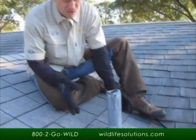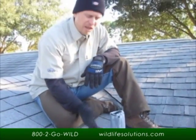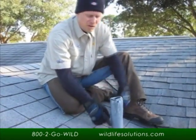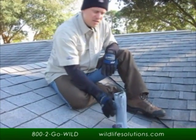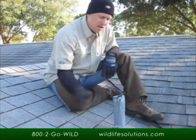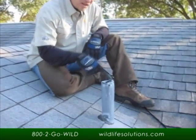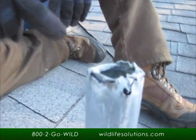One of the things are these vent pipes that are up on roofs. A lot of times they'll have this formed lead boot that covers the pipe and ensures that water does not drain down along the outside edge of the pipe and get into the attic. Well, what happens is this soft lead is really easy to chew on, and it has, I guess for the animals, kind of a sweet taste to it. And so what they'll do is they'll come and chew and gnaw on these edges. Sometimes we find the entire top of it completely eaten off.